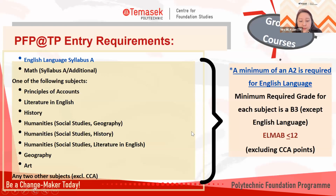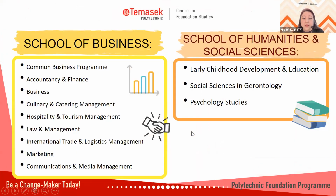For Group 2 courses, do note the key difference is a minimum of an A2 for English Language Syllabus A. The minimum required grade for all other subjects is a B3. These are the Group 2 courses.